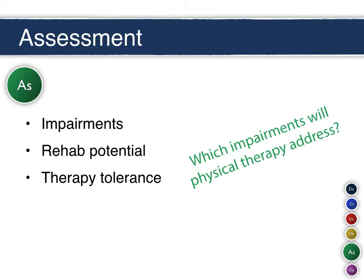Now, in the assessment, we need to identify their impairments, identify the rehab potential, and identify their therapy tolerance. So the impairments are typically going to be limited mobility due to dyspnea on exertion. You may have limited mobility or limited functional mobility due to peripheral edema or abdominal distension.